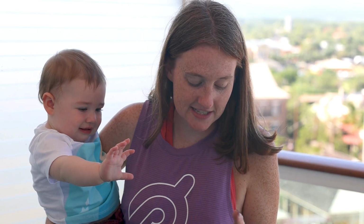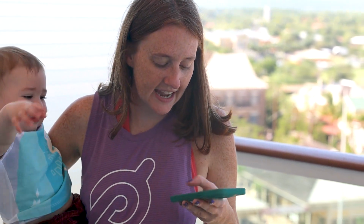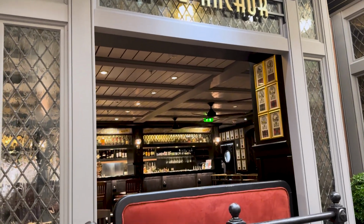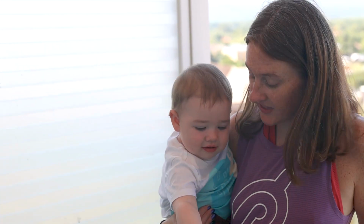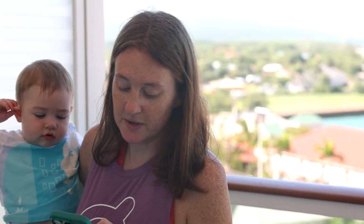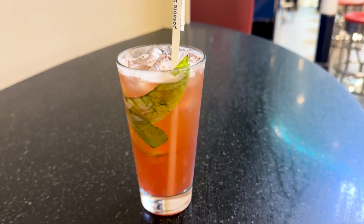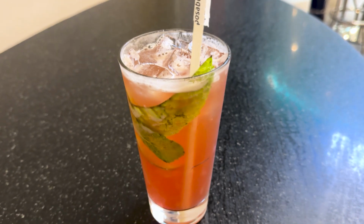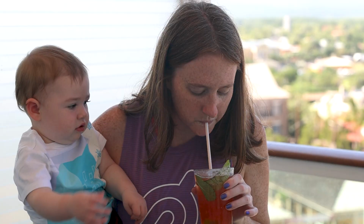Next up on our list of drinks to try, the Ale and Anchor Pub has some beer teenies, which we thought was very interesting. You cannot have that. I got the Lito, and it's muddled strawberries and basil, strained into fresh lime juice and topped with a Pilsner, then garnished with a little lime salt rim.